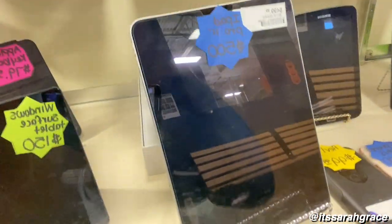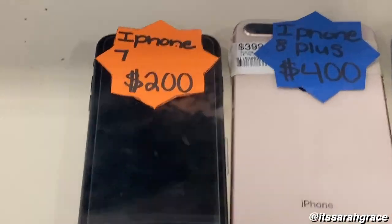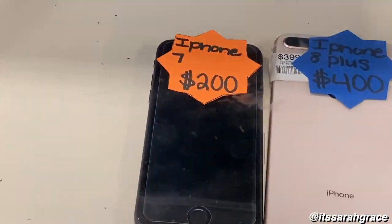Okay guys, Becca has been looking for an iPad Pro for the longest time ever. I have one for $500 here, which is actually super good because they're normally like $750. So it's actually a really good deal. They also have an iPhone 8 Plus, which is not that good, and then an iPhone 7 for $200.